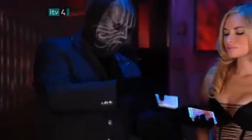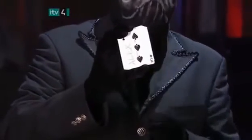Next, when he shuffles the cards, he's really using a phony shuffle that allows the chosen card to remain undisturbed on the bottom of the deck. See? There's her card. In slow motion, we can see how he's only shuffling the top cards, leaving the bottom card untouched.